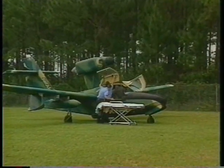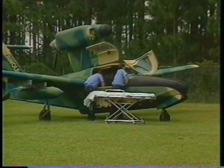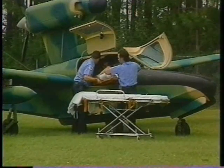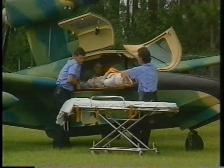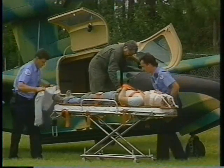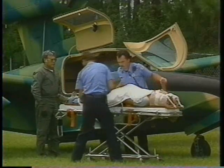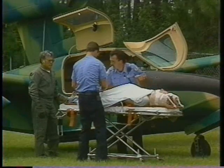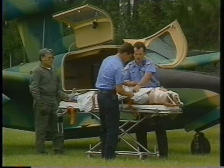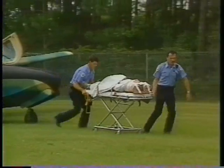There is 32 plus square feet of floor space in the cabin, enough for one or two emergency litters and medical personnel. Medical attention can be provided to the patient as soon as the plane arrives, and then the patient can be transported to the nearest medical facility with speed. This combination of water landing capability, abundant cargo space, and accessibility to remote accident sites makes SeaWolf the perfect air ambulance.